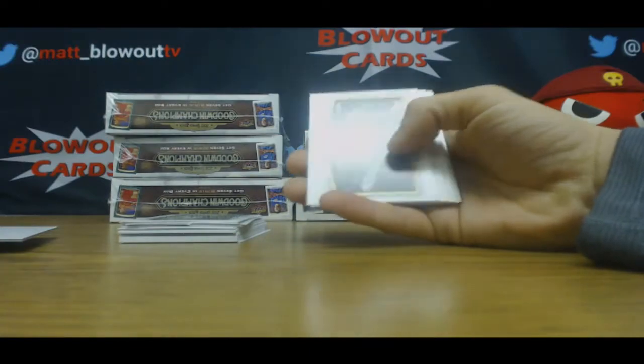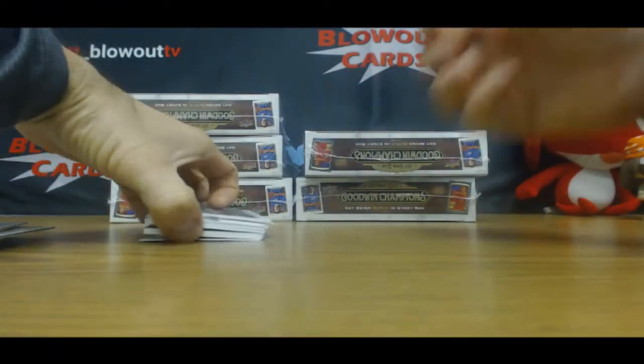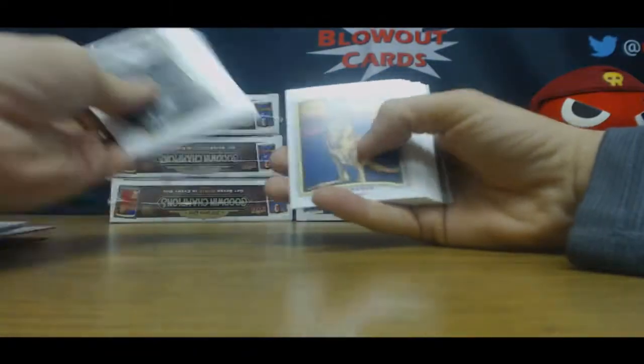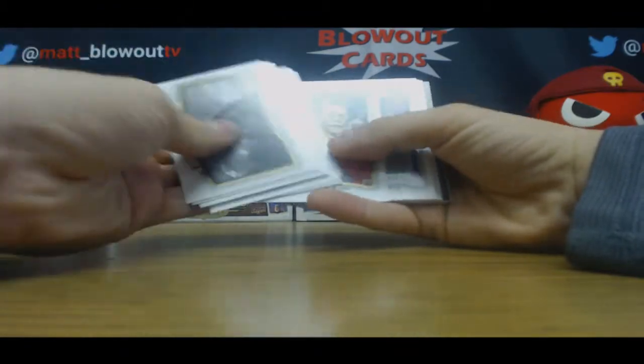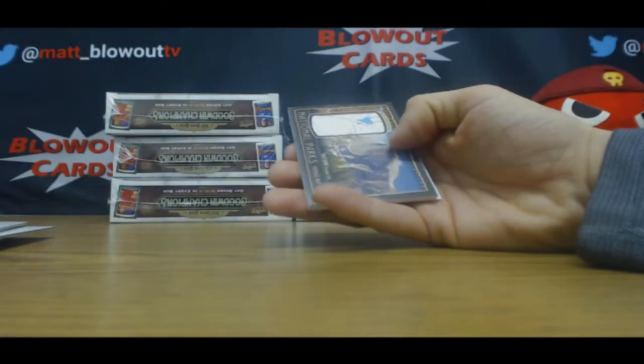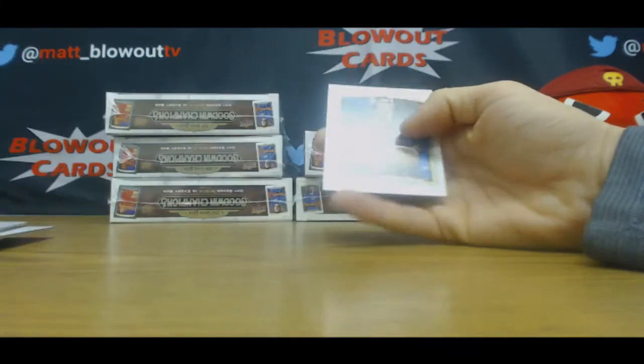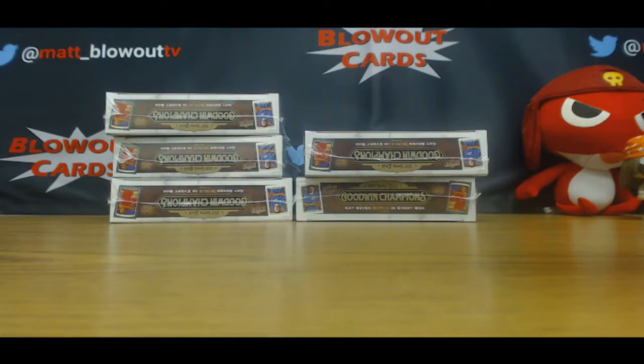Tiger, Tiger Woods hitting that Stinger 2-iron. Come on. Marky Ramone. Double mem. And we got Half Dome Yosemite National Park. Okay. Your top left.